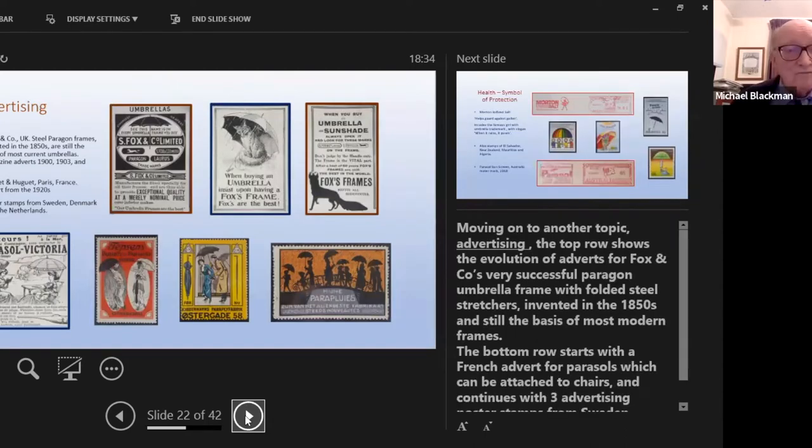Moving on to advertising, the line at the top are advertisements from magazines for the company Fox & Co. in the UK. They were important because they invented in 1850 and patented the umbrella structure that we're used to now, really, made of steel ribs and stretchers. And in fact, that's still used as the main basis for umbrellas today.